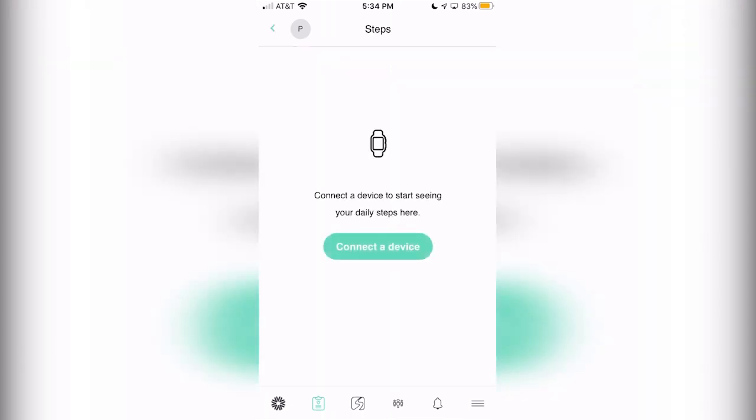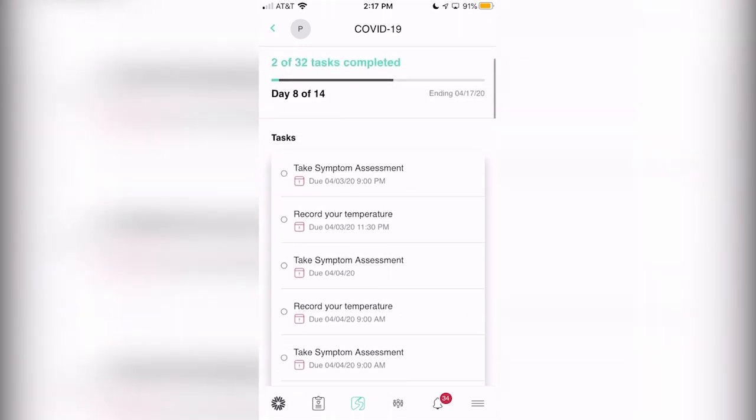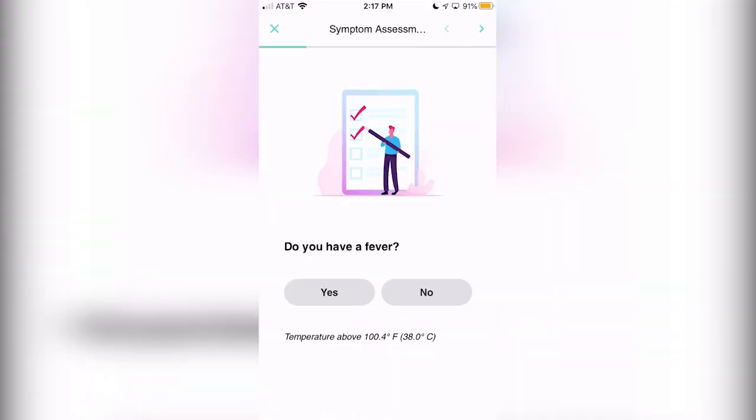Stay up to date with medications, advice for illnesses and chronic conditions, and even improve your diet and exercise with this incredible app.